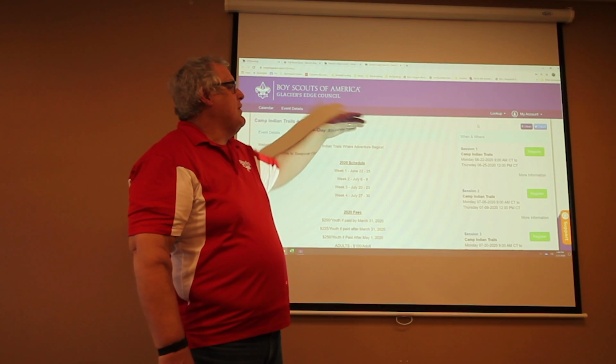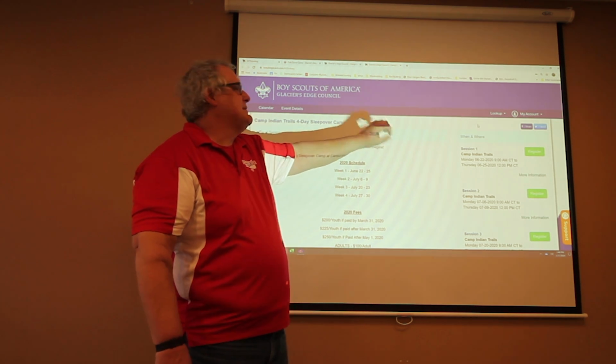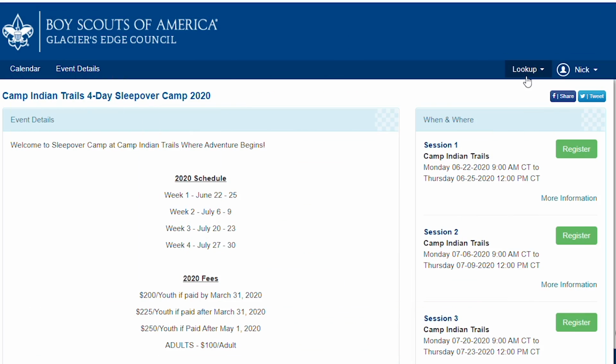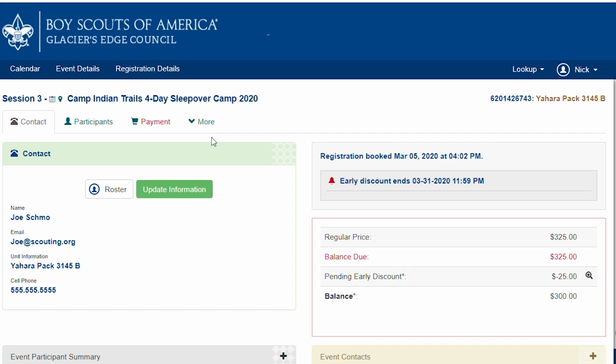All right, so there's even more advantages to doing this registration. Let's say that you've registered your information and something needs to change. All you have to do is click lookup, go to the lookup registration and click on that. And that's going to pull up this field where you can put in the email address that you put in at the beginning. If you have the registration number from the registration that was emailed to you, and then click that registration, you can easily and effectively then go in and change everything. This is a very intuitive program. All you have to do is follow the prompts, and it makes it really easy to take care of all the information and making registration much easier when you come to camp.